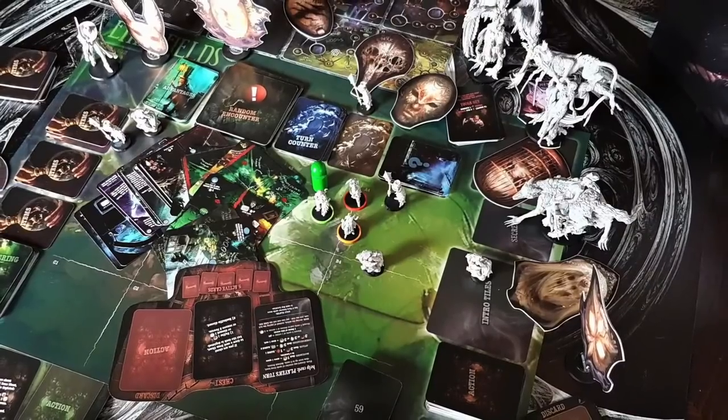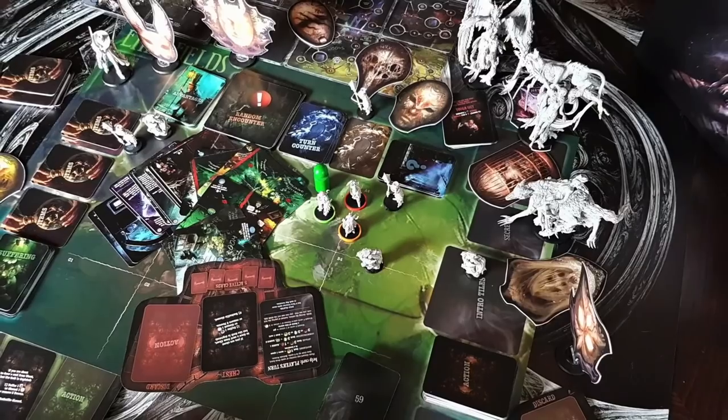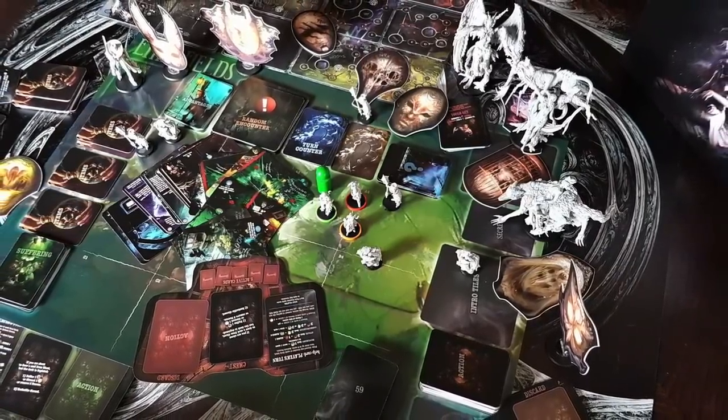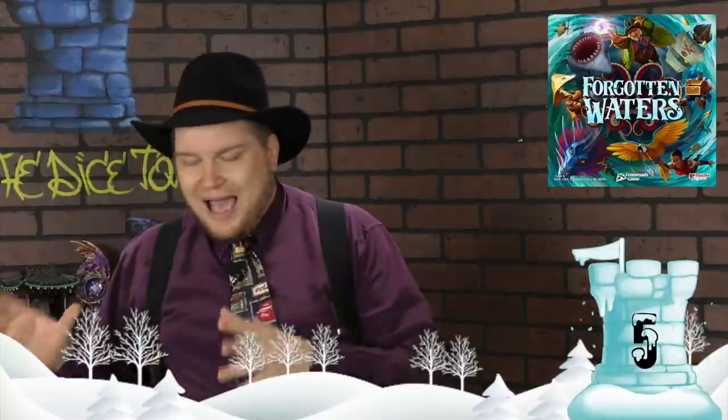And there's all kinds of dreams in this game, from nightmare, horrific dreams to a dream in which you are in a mall at night, or maybe you're in a coloring book, all kinds of weird stuff. And all this comes together in a really well-done fashion, but it is meaty, and there is a ton of this game out there. Number five is Forgotten Waters, a pirate cooperative game from Plaid Hat Games.